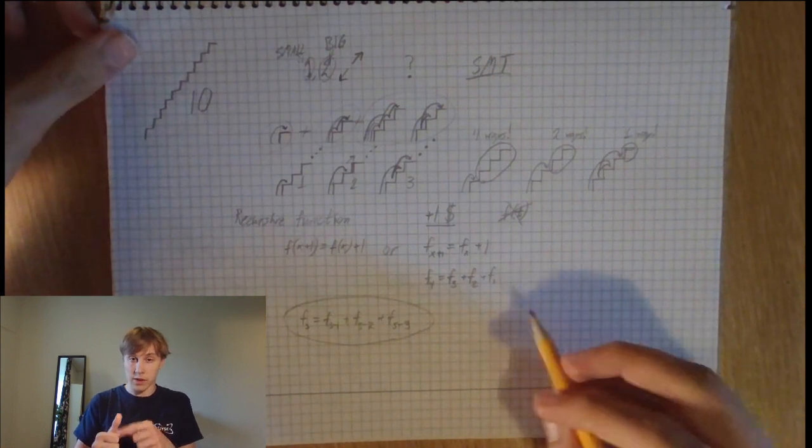So we knew that a one-sized staircase had one possible path, two-sized gave two possible paths, three-sized gave four possible paths. And we know that the fourth was the sum of the previous three. So 1 plus 2 plus 4, that's 7. And then we know that the next one is also the sum of the previous three. So 2 plus 4 plus 7, which is 13.